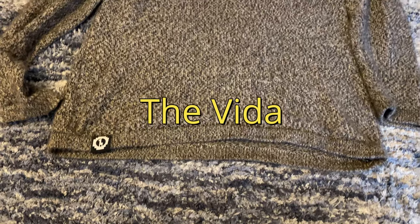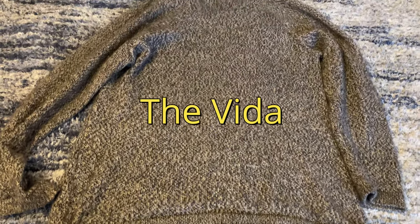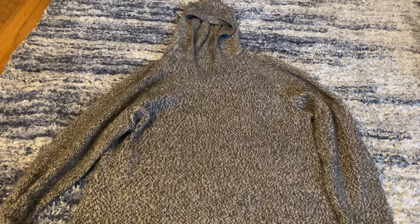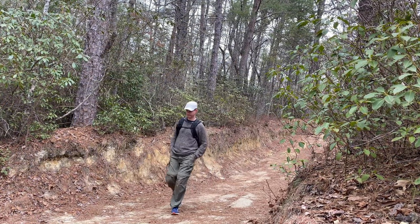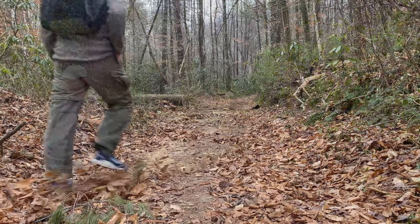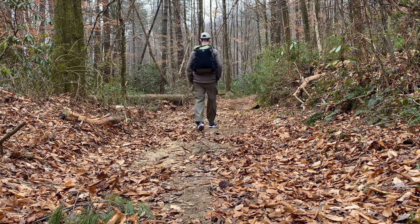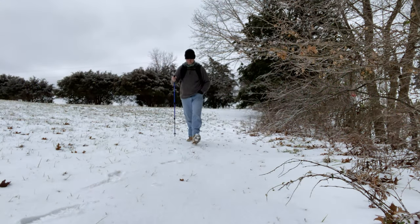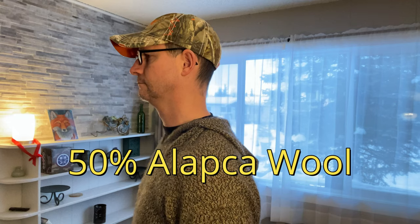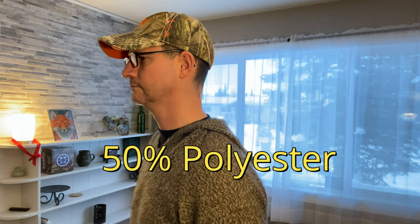The first hoodie for this review is known as the Vida. It's a special three-paneled hoodie with a special V-neck design, and I've used this on most of my hikes. It's a unique tricolor knit blend. As far as the quality, it's made out of 50% alpaca and 50% polyester.